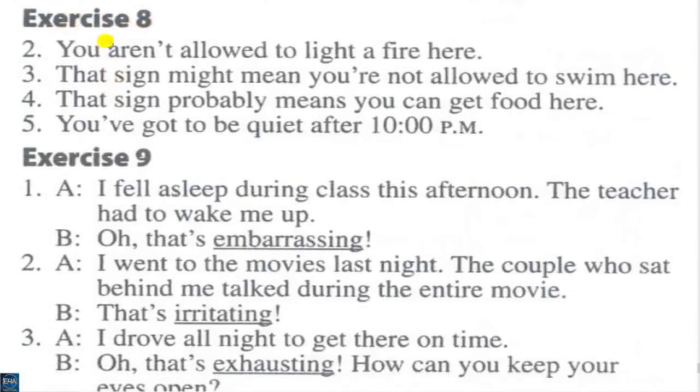Exercise number 8. 2. You aren't allowed to light a fire here. You're not allowed to light a fire here. This sign might mean you're not allowed to swim here. 4. This sign probably means you can't get food here. 5. You have got to be quiet after 10 p.m.